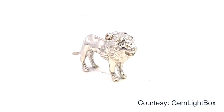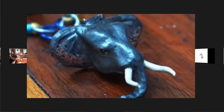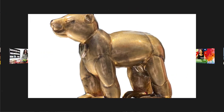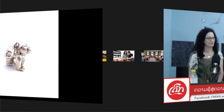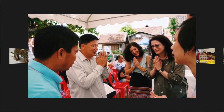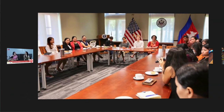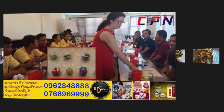We had special animals that were featured for the wildlife conservation, which is under the hashtag Saving Wildlife Through Art program in Laos. And we had the chief of mission come to visit, and it was a formal art exhibition. I came away inspired by and wanting to make these animals as a new collection.